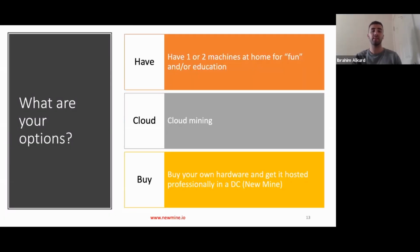So if you want to get into mining, what are your options? One is you can have 1 or 2 machines at home for fun. Essentially, you're never going to make a ton of money doing that, not anymore anyway. You've got cloud mining, which we never recommend. In cloud mining, companies sell cloud mining contracts, you essentially pay them and they say you're going to have X amount of hash rate over X amount of time. And no one really profits doing this. The only people that do profit are the people selling the cloud mining contracts.